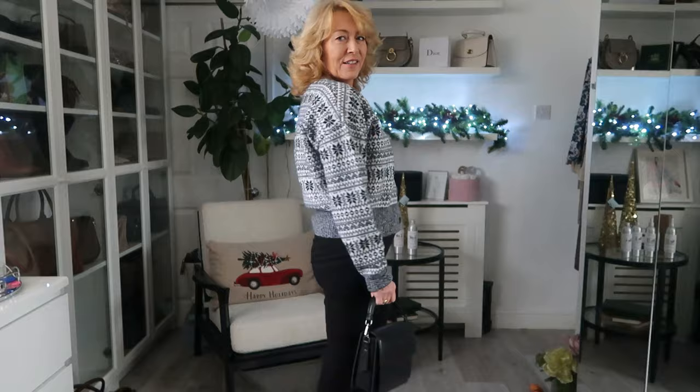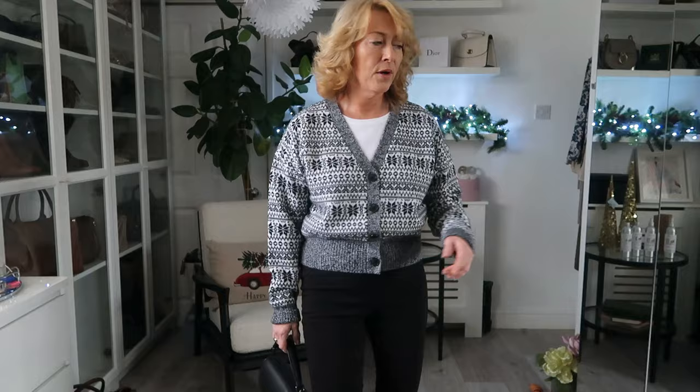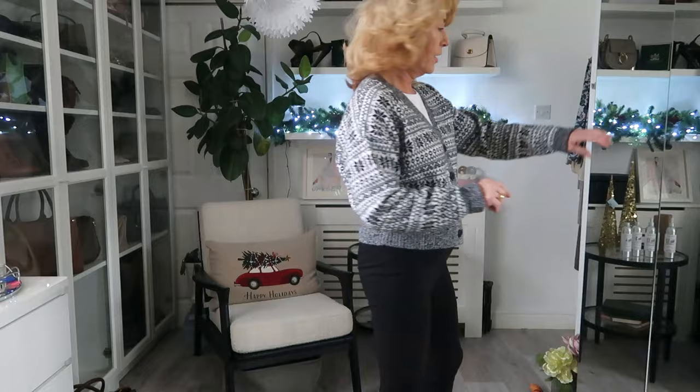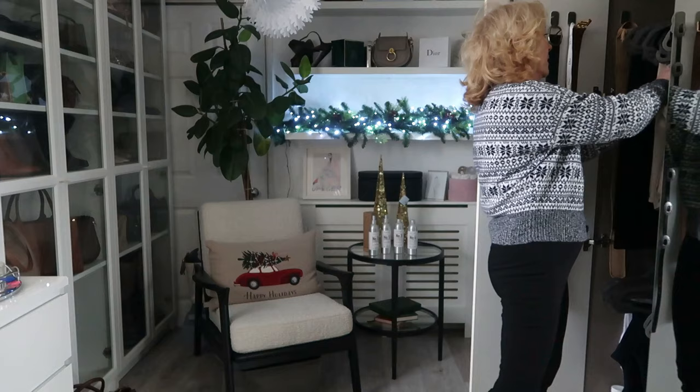Let's try, what was I going to try these with? I think this will do, really. Plain black trousers. Oh, I've got grey trousers. But they are patterned, the new H&M trousers. Let's have a look. I don't know if it will pair because they're a completely different grey.